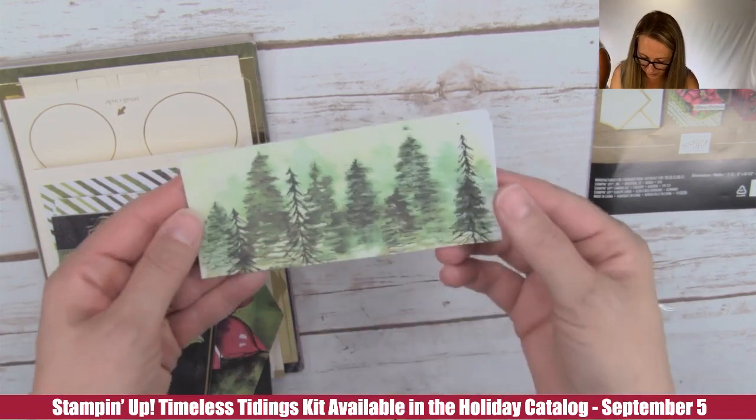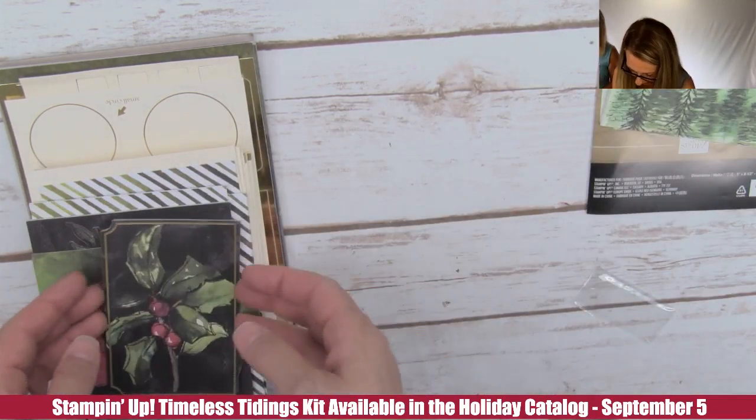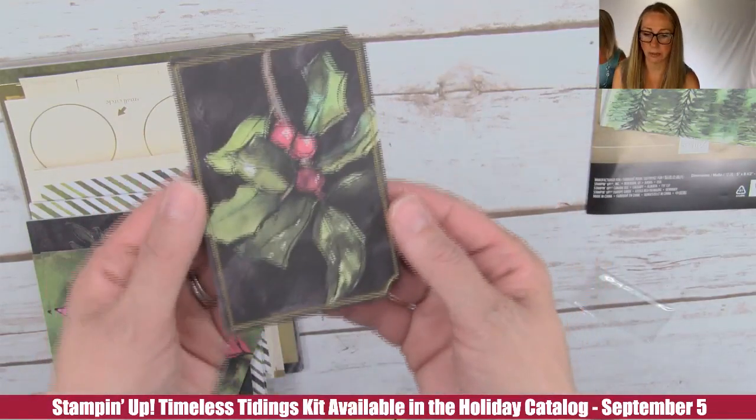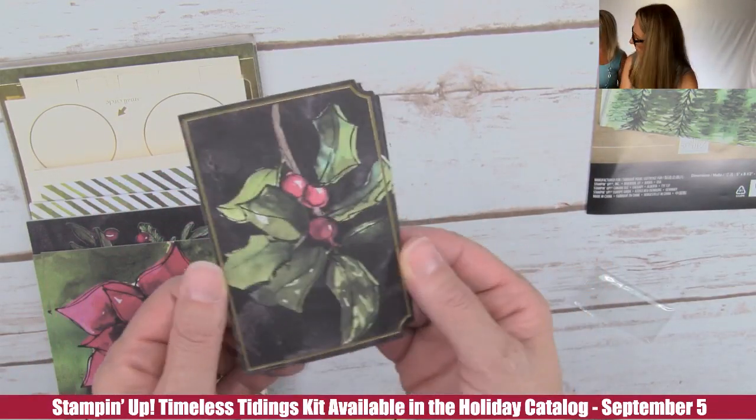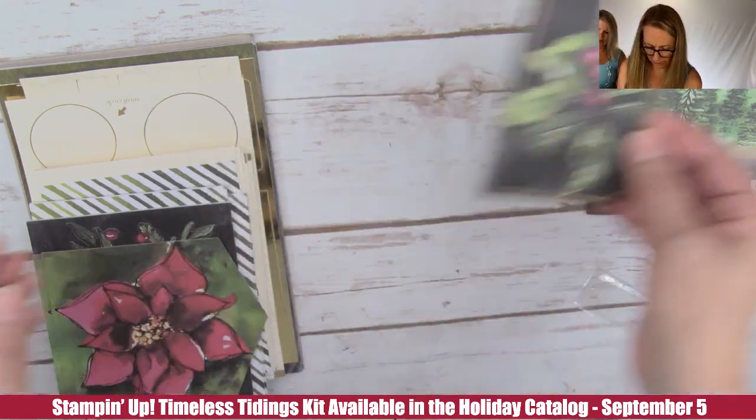Okay, so here is a beautiful watercolor scene of some pine trees. Here is another beautiful hollyberry. Would you go with hollyberry on that? Yes, that's holly. I think absolutely, hollyberry.